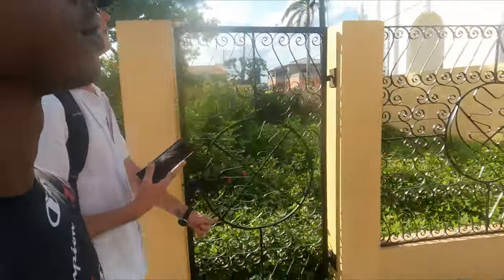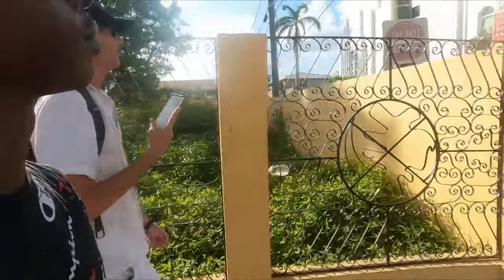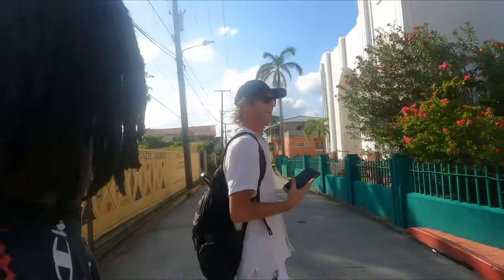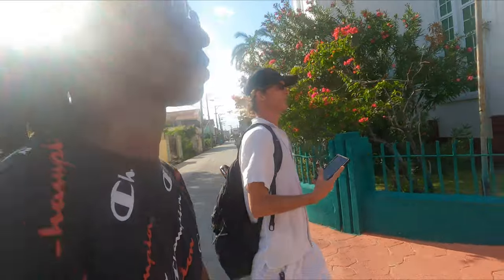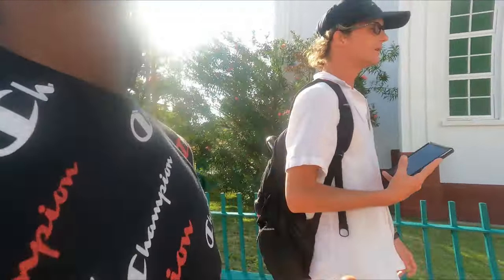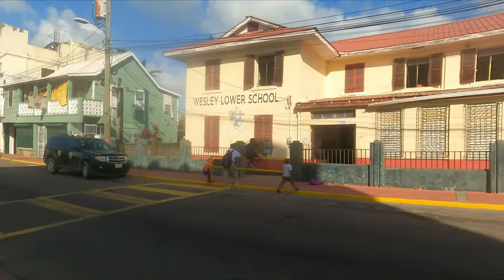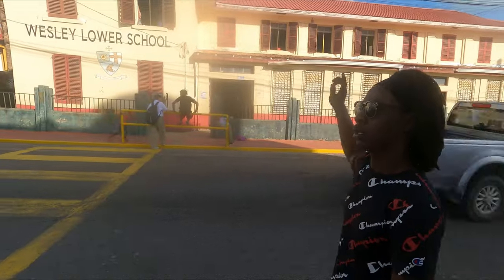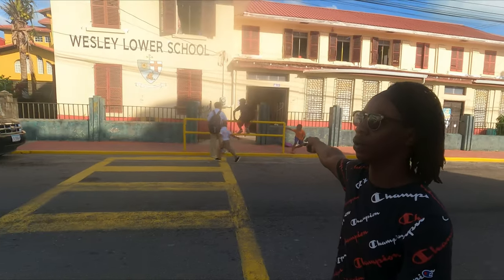Battlefield Park Swing Bridge. Why do you need that sign for this thing? Wesley Lower School? Yeah, you see how you have Wesley College? You have Wesley Lower. This is where kids between third grade to sixth grade go.